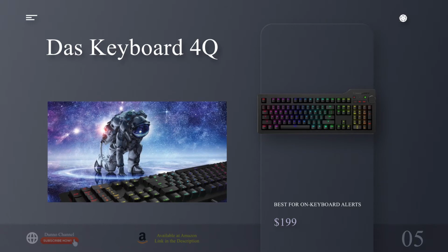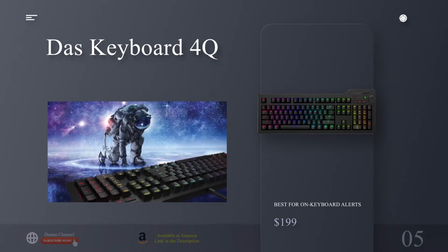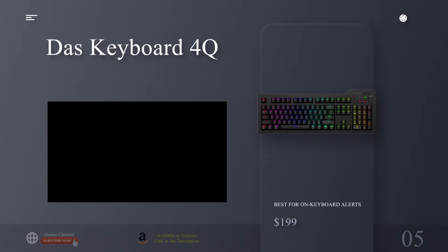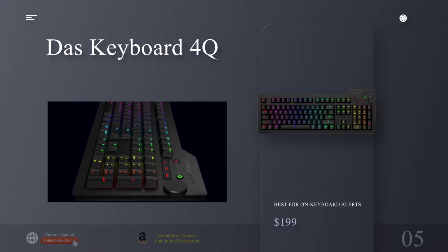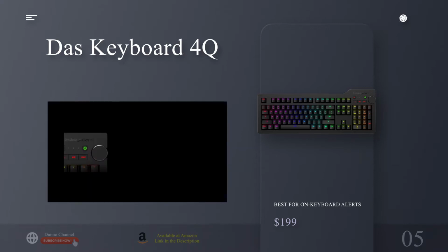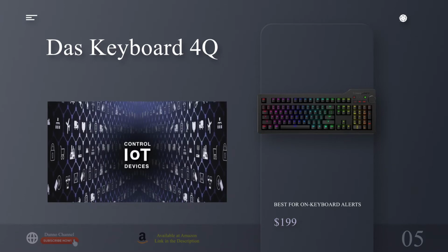Best for on keyboard alerts: DOS keyboard 4Q. Reasons to buy. 1. Aluminum top plate. 2. Dedicated media controls. 3. Nifty RGB lighting. Reasons to avoid. Q software can be frustrating to use.